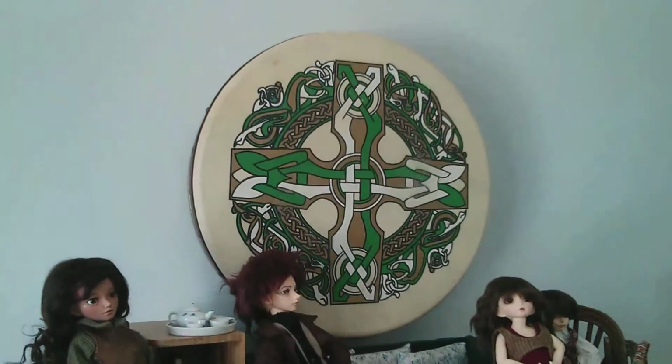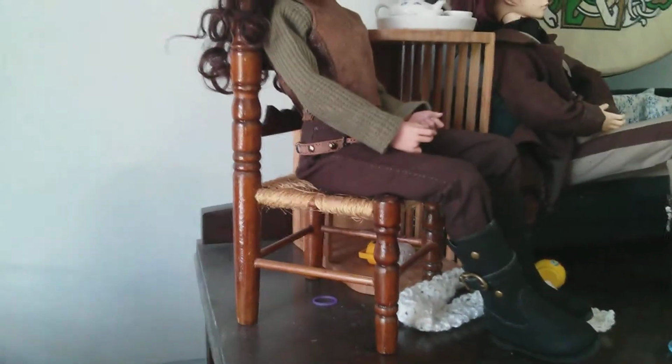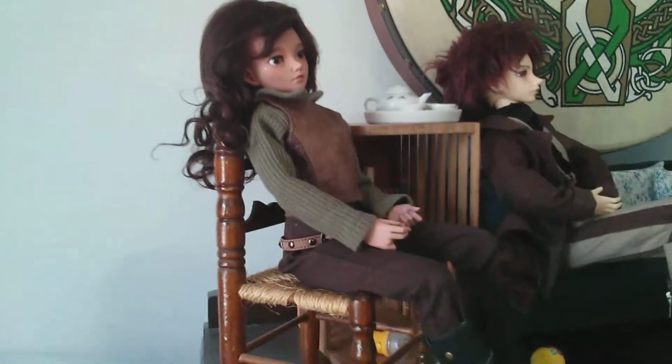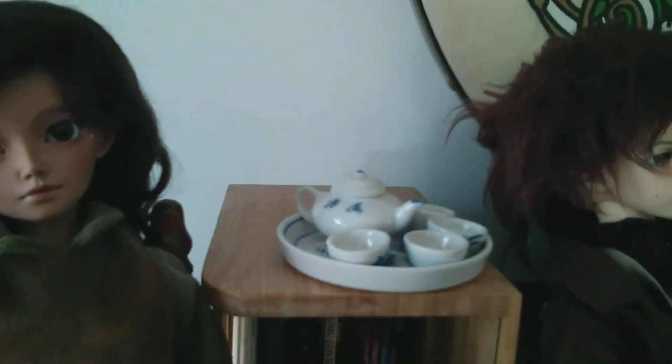So here's my Boran hanging on the wall, being totally out of scale. So we've got no two chairs the same, which is fine. There's Taylor there hanging out. And we have a little bookshelf and a tea set and some little books. Some of those were for BJDs, and some of them I actually had before.